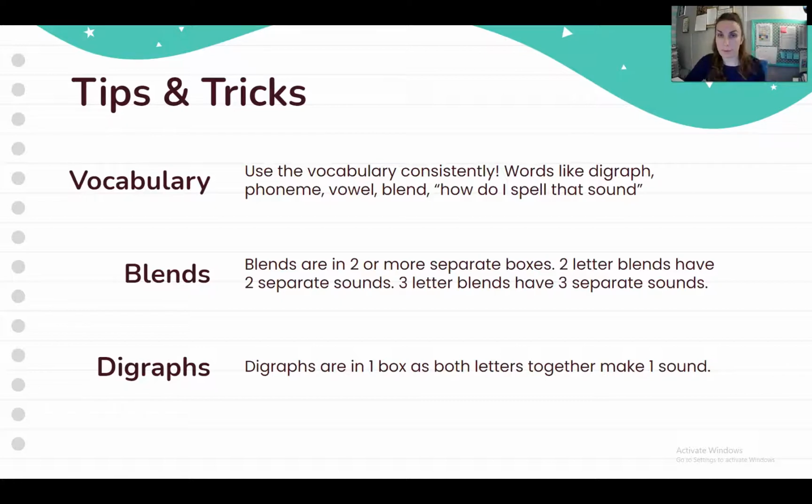Now, remember, we want to keep this fun and engaging. So if you would like to grab your Pop-It, you can. If you'd like to grab your bingo chips, you can do that. You can do cubes like this, anything to get things engaging for the students. I love to use the Pop-Its, and so do my students. So we would go l, i, s, t. I'd say, how many did you just pop? And they would tell me there are 4 phonemes in this word.